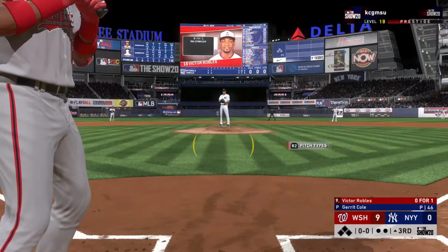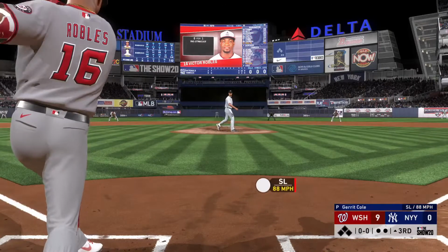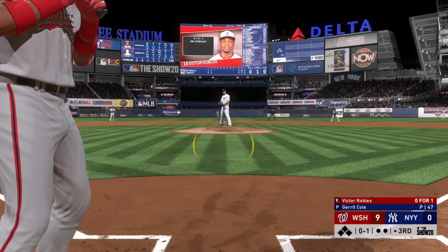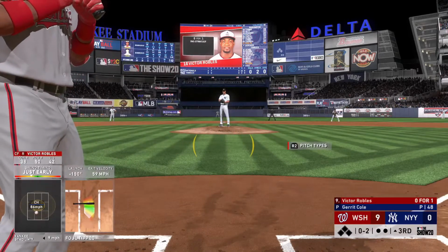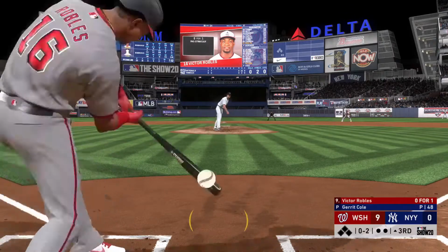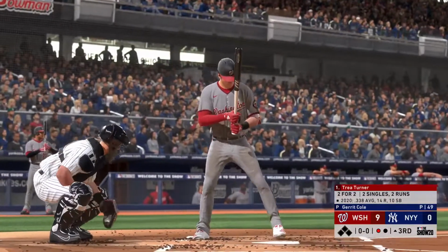Top of the 3rd set to get underway, and that'll bring up the outfielder Victor Robles. Even though they're up by a boatload early on in this one, you can't get complacent and get lazy. They got to keep the gas pedal down because this team that they're playing can strike and score a lot of runs too. And it's quickly 0-2. Swing and a miss as he ran the fastball right by him for the 1st out.